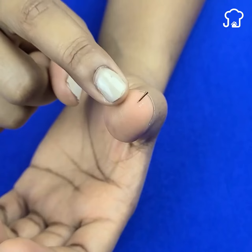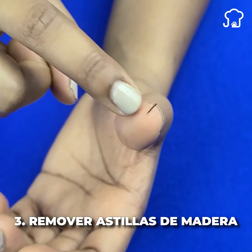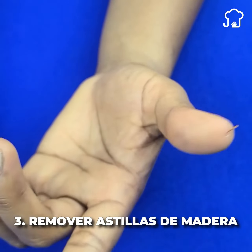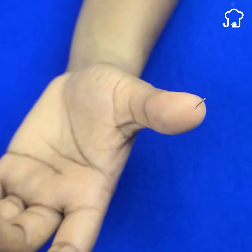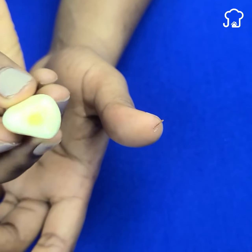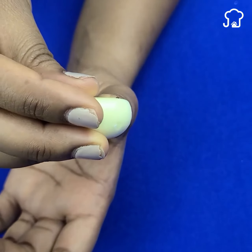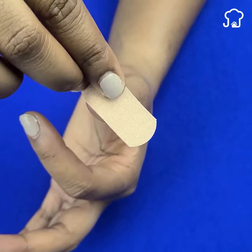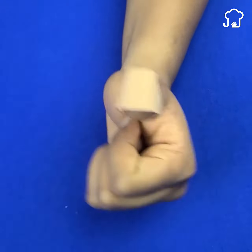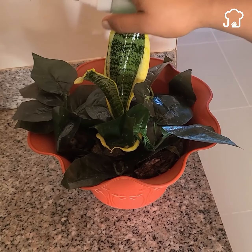Number 3. Remove wooden splinters. When working with wood, some splinters tend to get stuck in your fingers. To remove them, cut a clove of garlic in half and rub it on the area where the splinter is. Then place a bandage. This will help alleviate the discomfort and will get rid of the itch after a few hours.